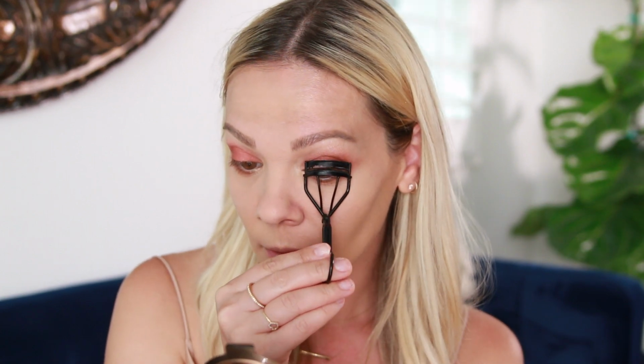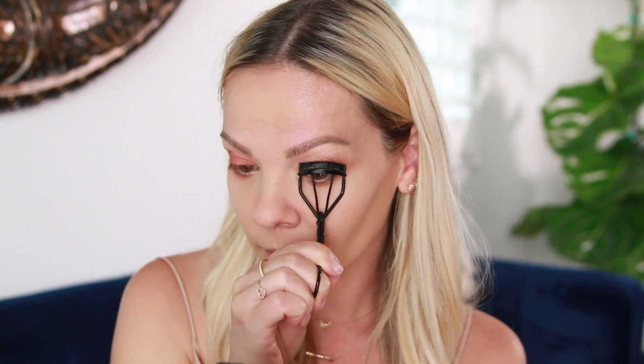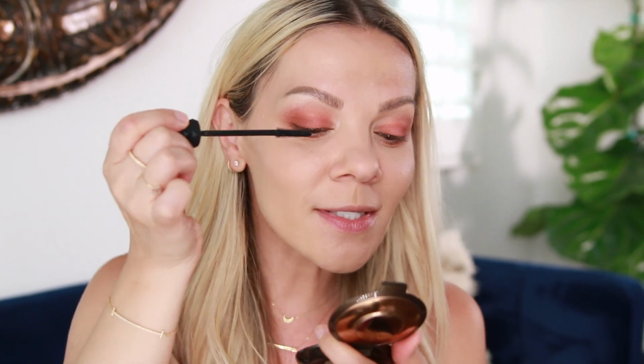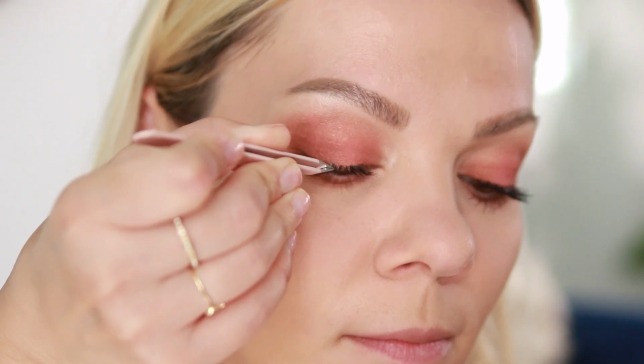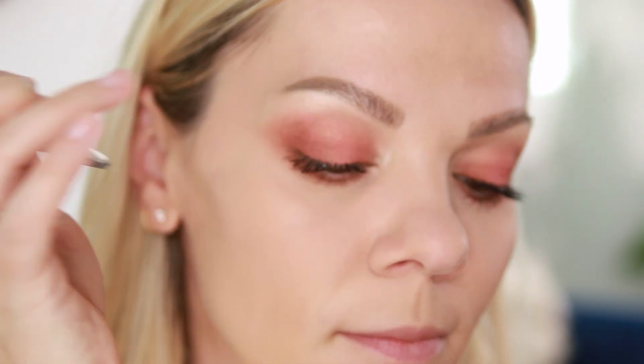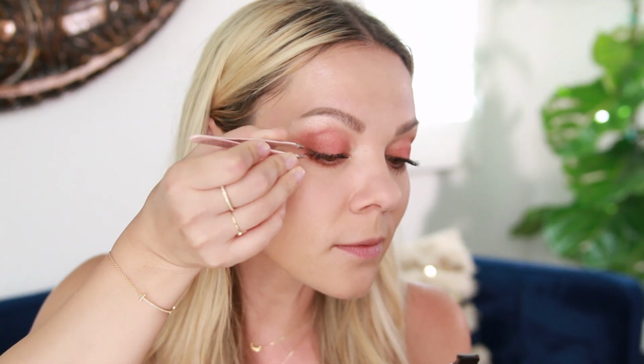And as always, I'm going to curl my lashes. And always two coats of mascara for me. Well, I couldn't resist and I added some individual, very natural lashes. So let's do that on the other eye as well. I just felt a little flirty. So simply pick up the lash, dip it in the glue and put it right at your lash line. All right. And a little mascara on the lower lashes.